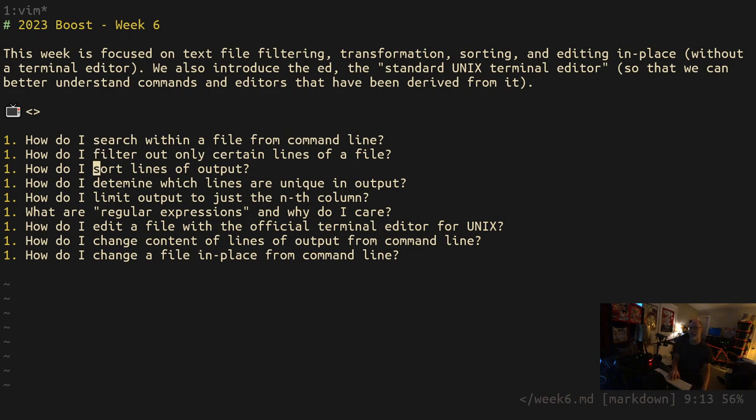We're going to learn how to filter text from the lines of a file, how to sort the lines of output, how to determine which ones are unique, and how to limit output. Just a reminder, we're doing everything in recipe format, so that when you search through this document using MkDocs or whatever, you'll find your hits and the answers. It'll be more relevant, hopefully, in the YouTube video description as well. So let's do the first one.